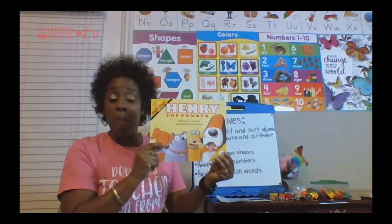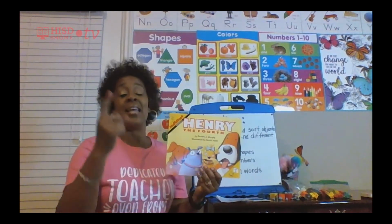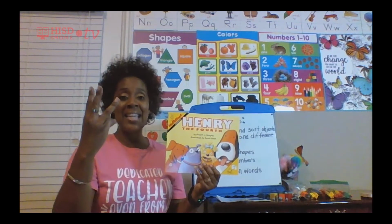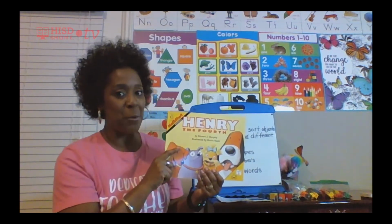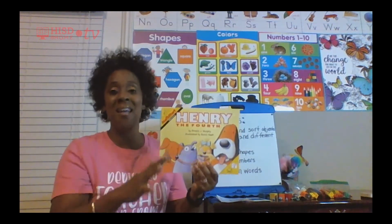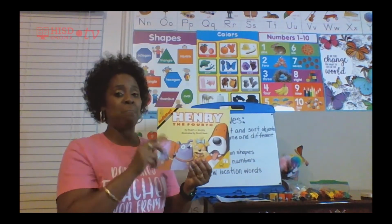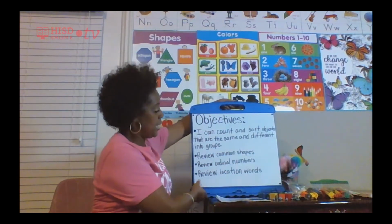So that is our book of Henry the Fourth. Who came first? It was Maxie. Baxter was second. Third was Daisy. And who was fourth? Henry. You know how we can know it was Henry? Because he jumped on Jeremy, gave him that big, wet, sloppy kiss. So you ready to just do some things with Baxter and Maxie? Okay, let's put the book down.